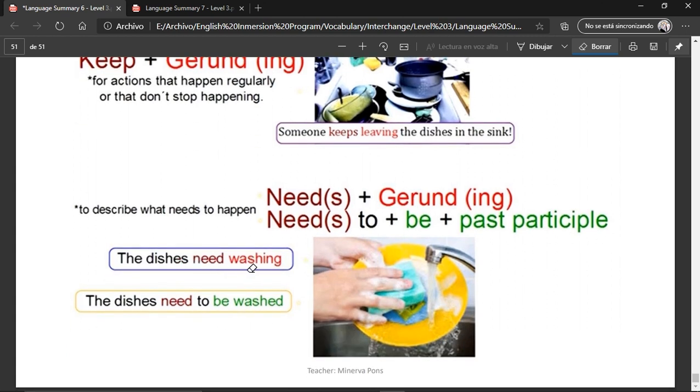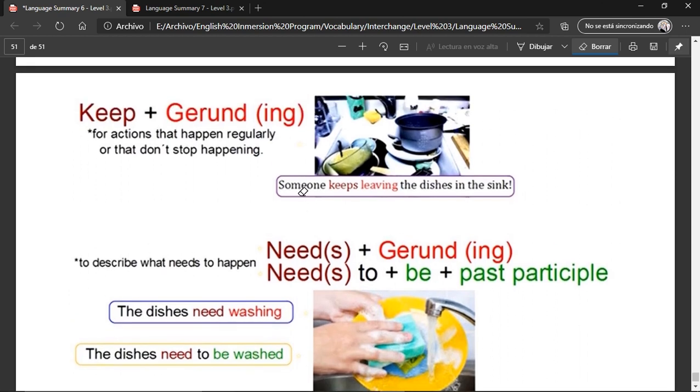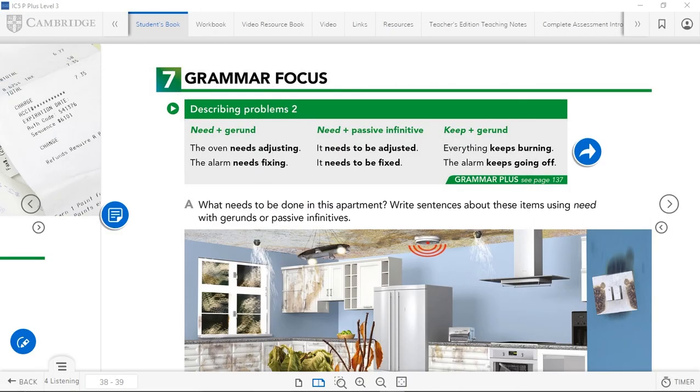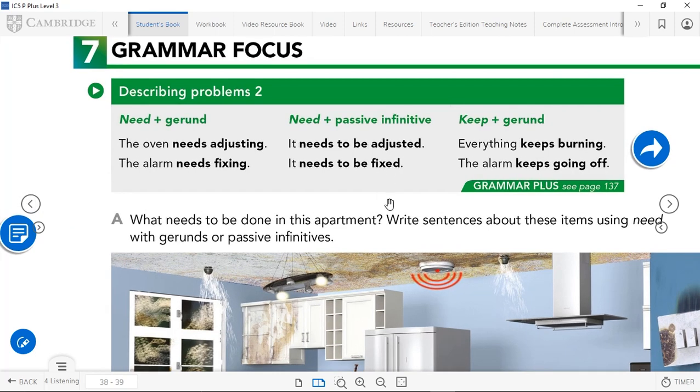The dishes need washing or the dishes need to be washed. Someone keeps leaving the dishes in the sink, so the dishes need washing or the dishes need to be washed. Okay? I hope that you understand this, and I hope it's not so hard for you to understand. I know that you can do this with no problems at all. Okay, very good. Now, if we see this in the grammar, it's the same thing that we saw.